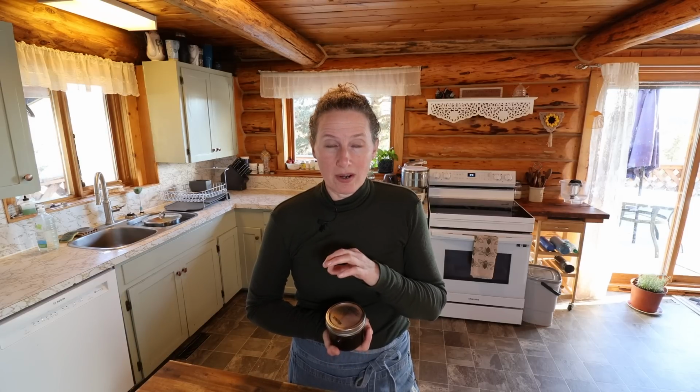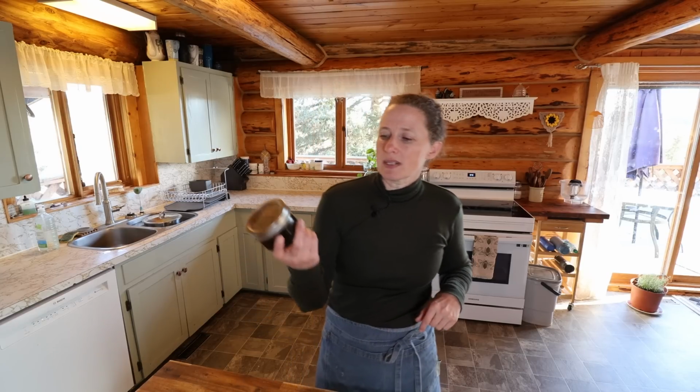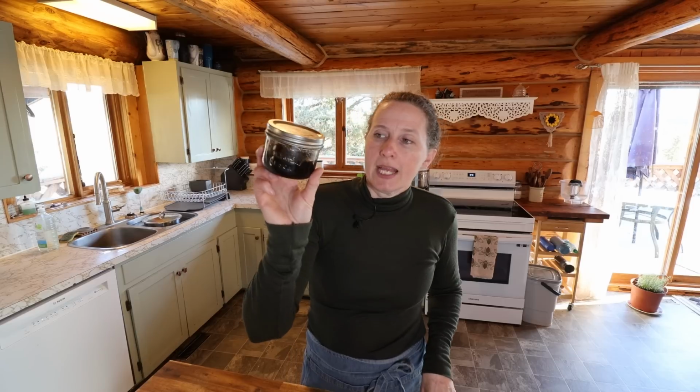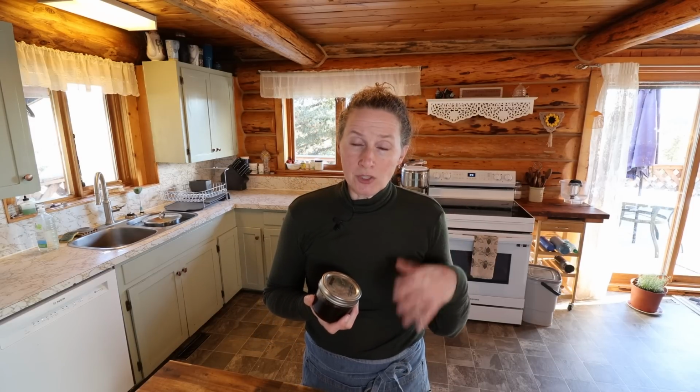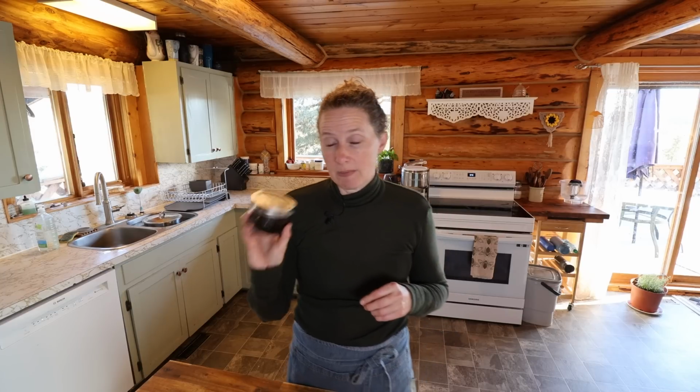One that I was not crazy about, and I honestly cannot remember if I canned this summer. I think I did. I think maybe I did it in the early spring, actually. Yeah, I think I did. But that was a balsamic onion jam. And when I first tried it, when it was fresh on crackers with some cheese, I thought it was great right after I first made it.